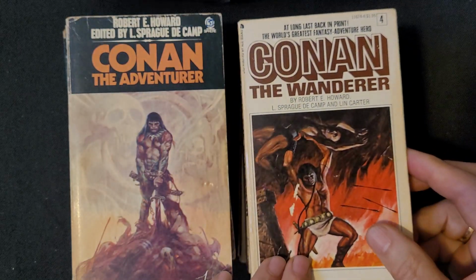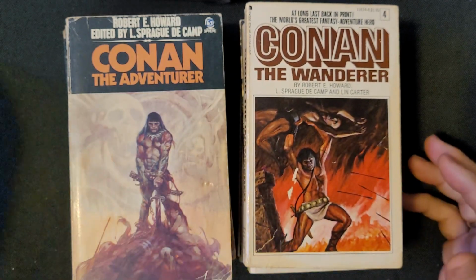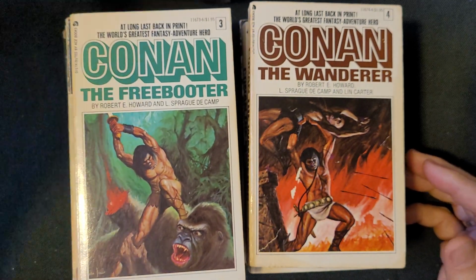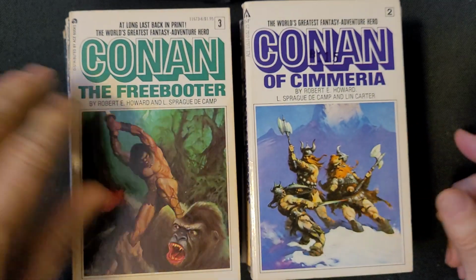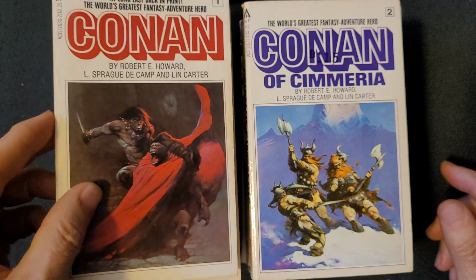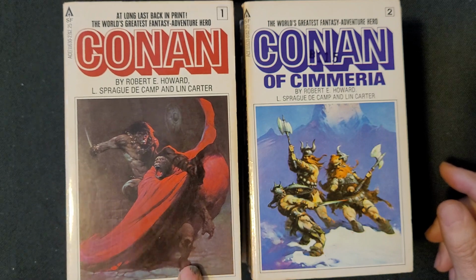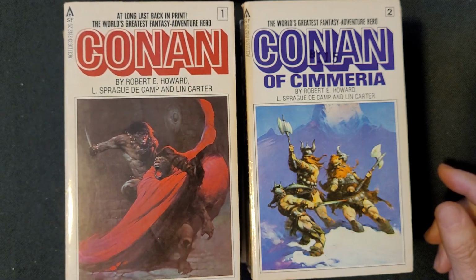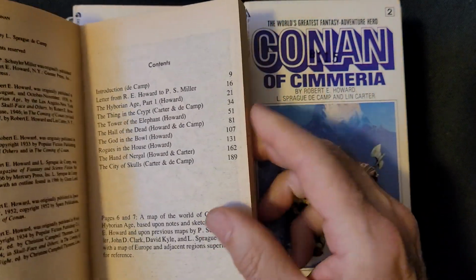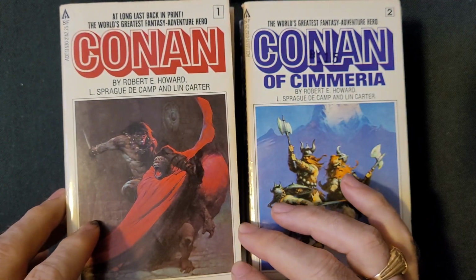This is Conan the Wanderer, number 4. And you saw earlier Conan the Freebooter, Conan of Cimmeria, and this is the first one. And I believe that's Tower of the Elephant cover, and that's Frazetta's artwork. We'll just flip through it here. Yeah, it's the Tower of the Elephant. If you've read the story, you'll know what this means.